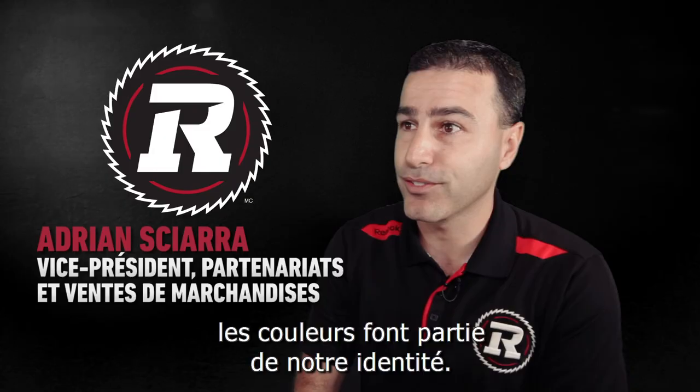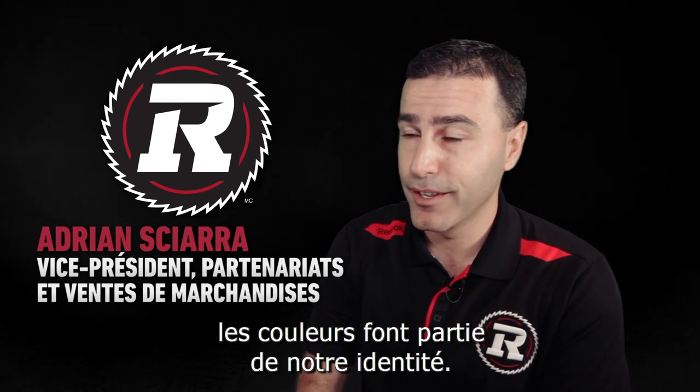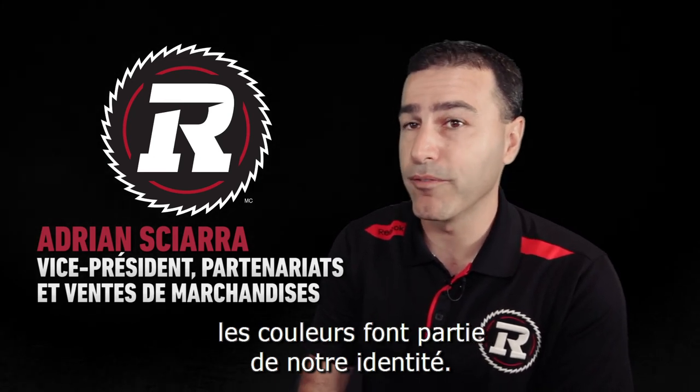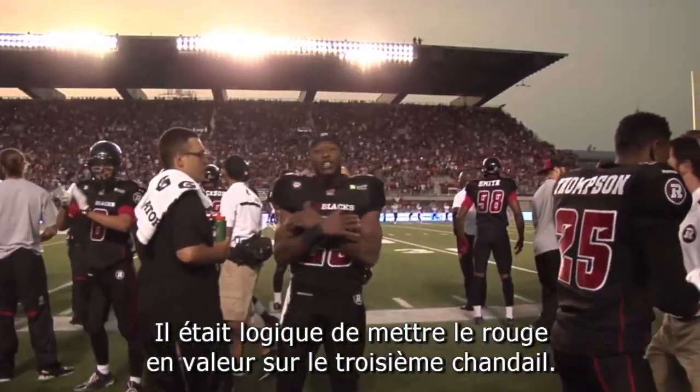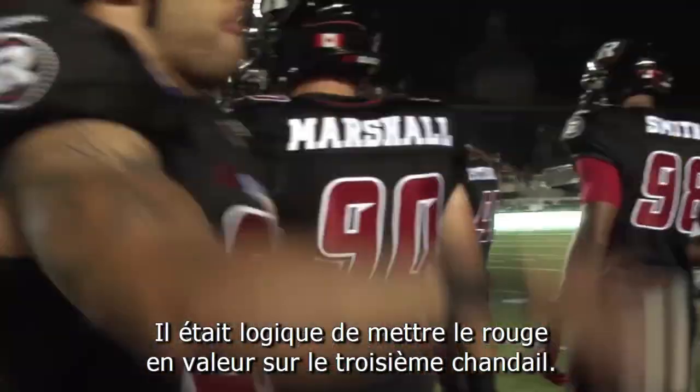With our name, Red Blacks, colors are very important. They represent who we are. We have a black home jersey, we have a white away jersey. It just made sense to put the red in Red Blacks and have a red third jersey.